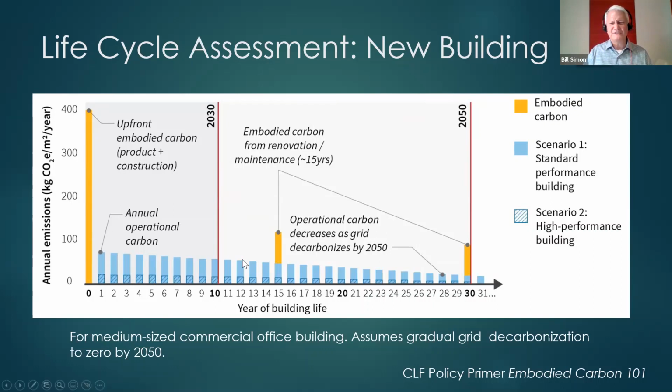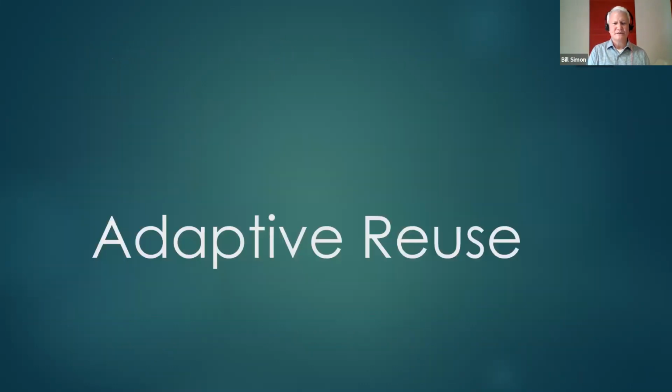And one thing you notice is that this annual number is going down every year, and the explanation for that is that it assumes that the energy consumption of the building is steady, but that the energy sources are being continuously decarbonized over time. So for that steady energy consumption, since the energy sources are decarbonizing, the CO2 is becoming less and less. This also assumes that you have some maintenance or renovation every 15 years. But the point is, we can think of this in terms of annual carbon emissions up front and then annually after that. And we're going to use this concept later. So that's embodied carbon.